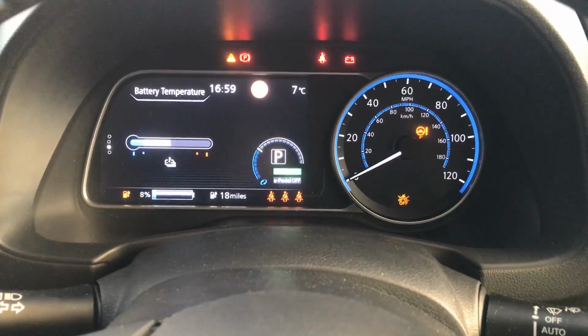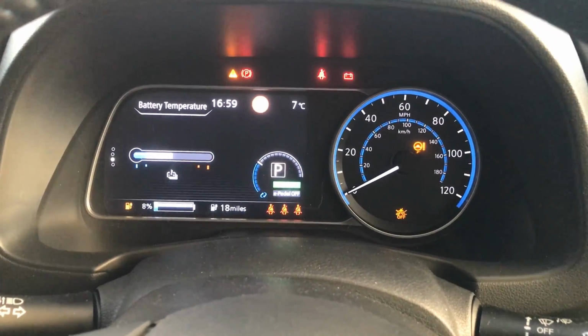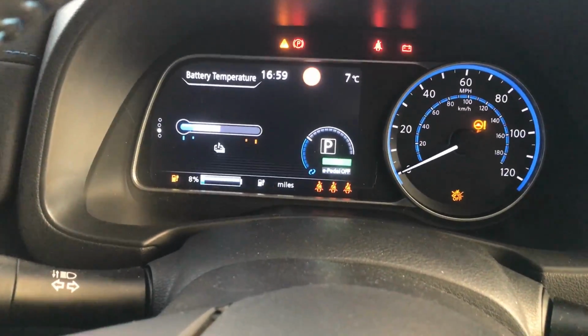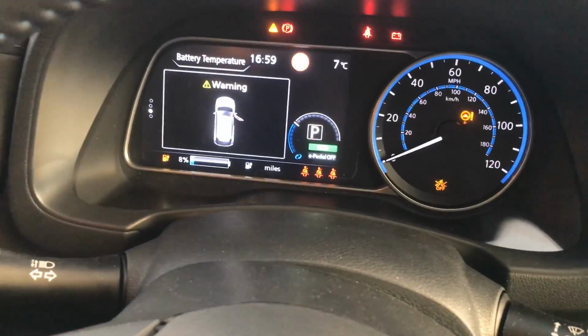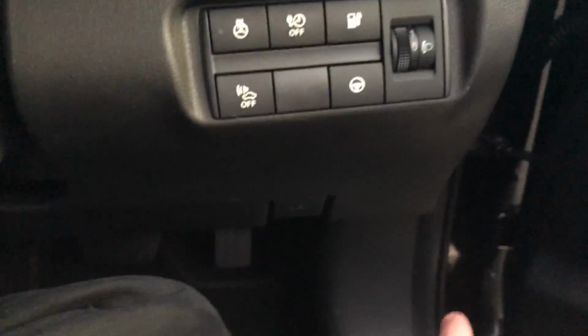The Ecotricity charger next to me appears to be on free vend, so we'll go try and take advantage of that in a second. We did dip to about 5 miles, but because we had quite a large downhill at the end of the trip down the M62, we managed to get away with that. Anyway, let's go see if we can plug in. So first things first, let's pop the charge port.